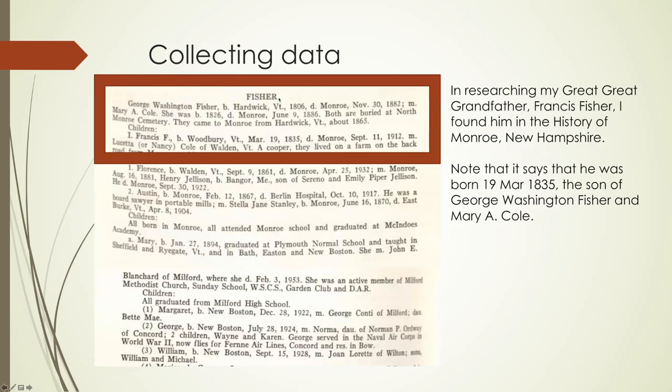So here's an example of a family that's constantly been a problem for me in terms of finding information. I was interested in finding out about this great-grandfather, Francis Fisher. And the history of Monroe, New Hampshire included the family in the genealogy section of the history. So it shows that he was born in 1835 in Walden, Vermont, and that his parents, according to this, were George Washington Fisher and Mary Cole. So I very dutifully recorded all this in my computer database. And didn't really question it much. I just said, well, that looks pretty good.